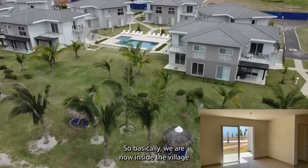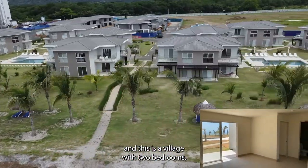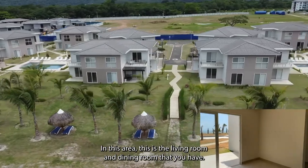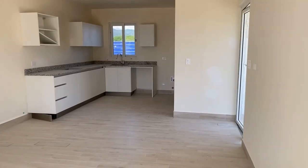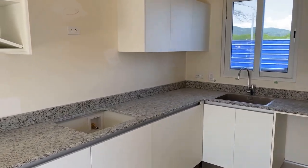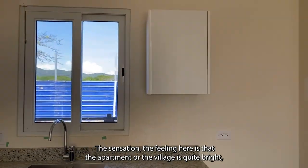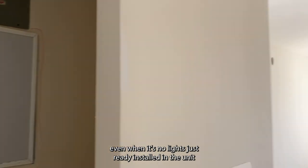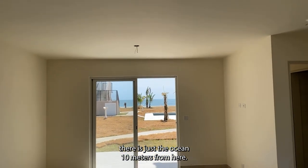We are now inside the villa, and this is a villa with two bedrooms. In this area, this is the living room and dining room. It's an open space. Here you're going to have the kitchen. The feeling here is that the villa is quite bright, with a lot of light inside, even when there are no lights installed in the unit yet. I feel it's bright because the ocean is just 10 meters from here.